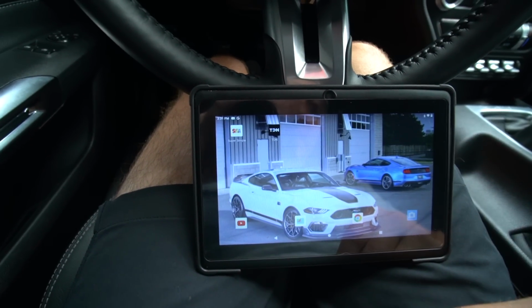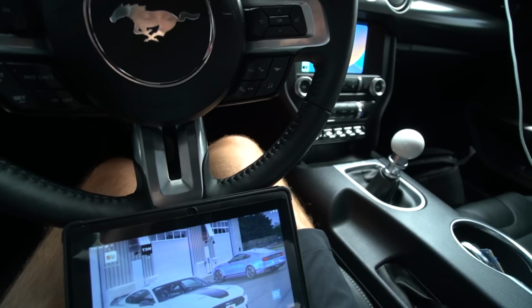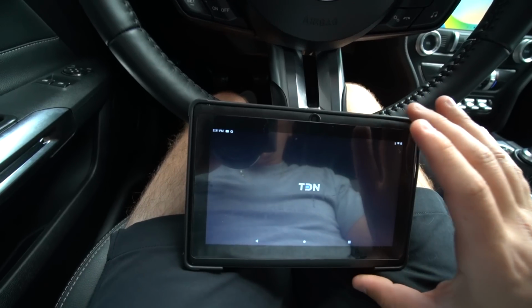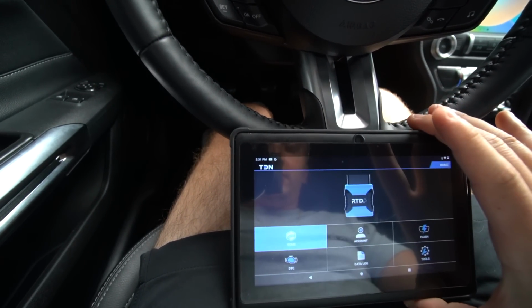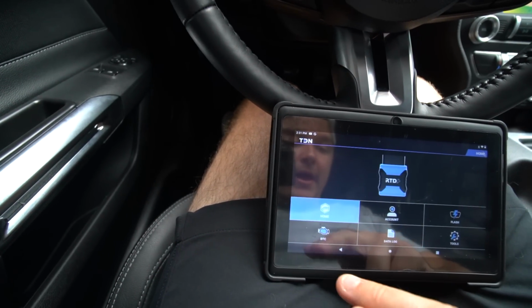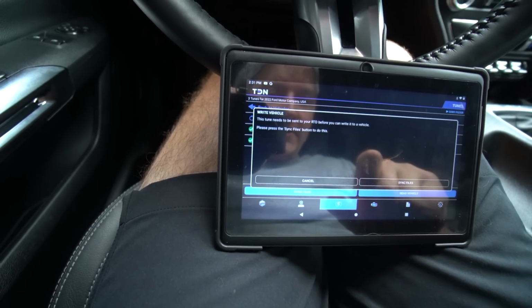I know it's kind of janky, little sketchy, not gonna lie, you know, downloading tune files to an ECU over hotspot and Bluetooth, like it's a mess. But you know what? We're gonna do it because I'm an absolute genius and it worked already for the 93 tune. So we're gonna open up our TDN app and everything is connected, got internet, got battery, and we're gonna go to flash and we are going to write vehicle.